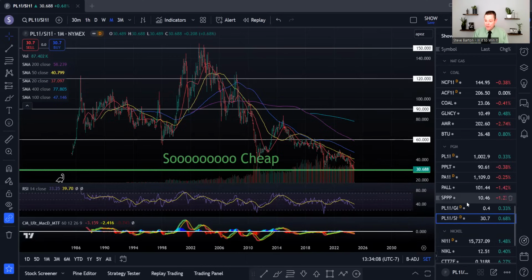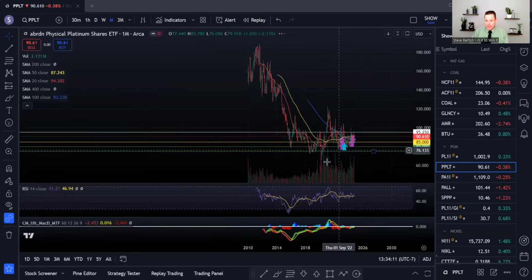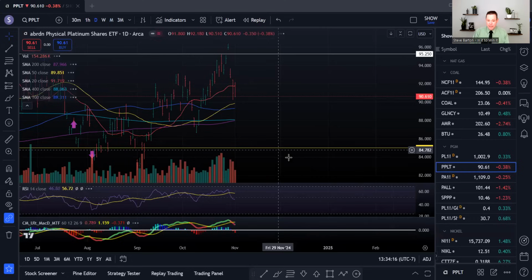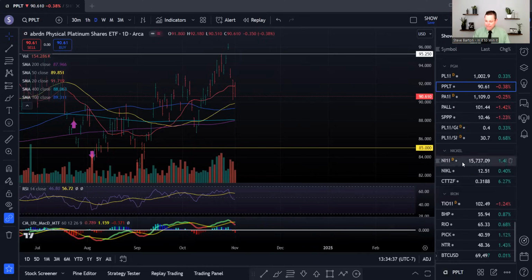So the one that I would probably do, if you want to play it, is I would do the PPLT here. I would simply maybe sell some of your PSLV, which is your physical, air quotes, physical stock market silver, buy the PPLT, hang on to it for a while, and then after a while, you can trade that back, right? Or if you have physical coins or bars of silver, you can trade those for ounces of platinum and vice versa. All right.